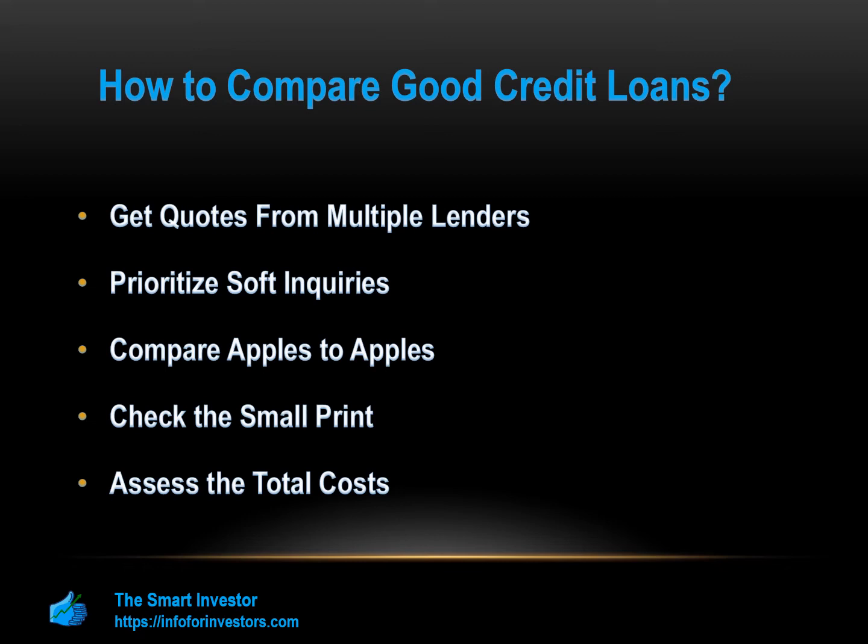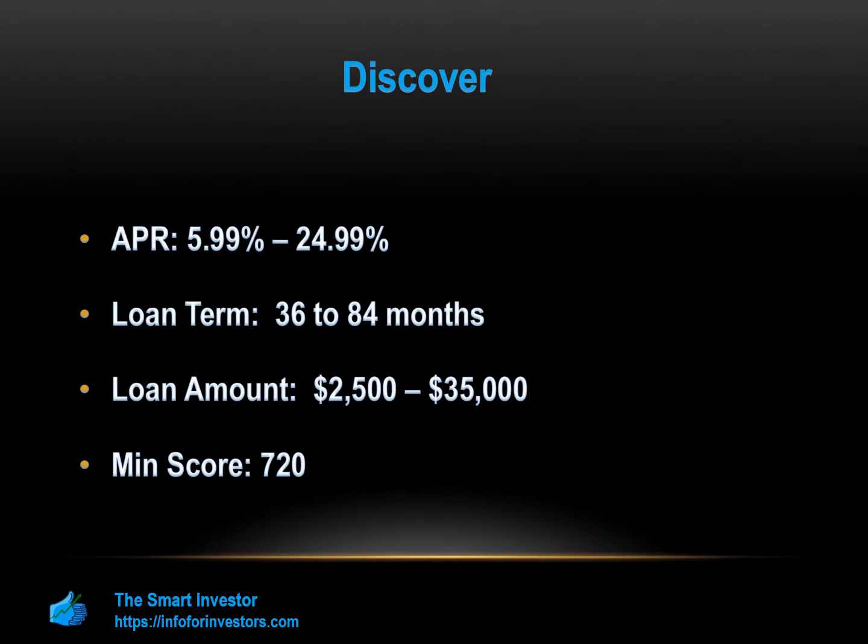Here are the Smart Investor Select's picks of personal loans for good credit. 1. Discover. Discover provides a wide range of products, including personal loans with low interest rates and no origination fees. A Discover personal loan can be used for a variety of purposes, including financing large purchases, such as home repairs or a wedding, as well as debt consolidation.